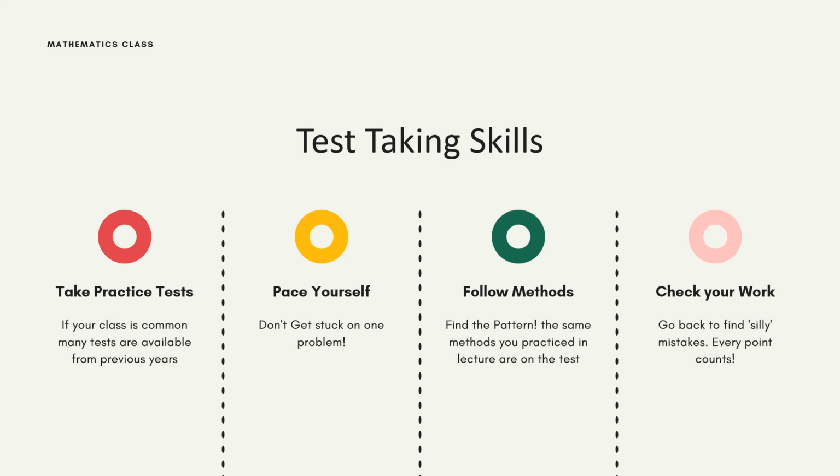Follow the methods that you practice in lecture. Find the pattern. The same methods that you practice in lecture will be on the test. And last, check your work. We all make simple mistakes sometimes, but every point counts. So go back over your work and see any silly mistakes that you made.